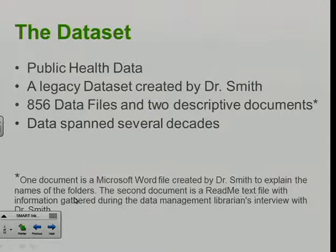This data set contains 856 data files in 15 folders, and each folder has 2 to about 500 files, and 2 descriptive documents. One is from Dr. Smith, who created a Word document to explain the content and the naming terminology of those data files. The other document is from one of our librarians who interviewed Dr. Smith about how she generated the data and her habits in organizing it. Those data are from before the computer age, and some of the public health data involved human subjects. So that's legacy research data.